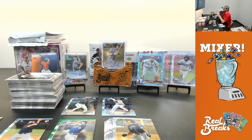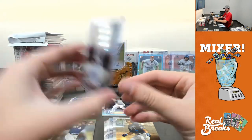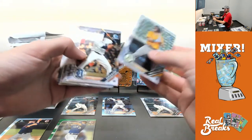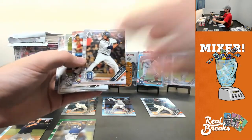All right, it is 5 p.m., so Emil should be posting up. I think it's Triple Threads. PYT is going up first. Gold Label at 5:30. Hunter Bishop, base Chrome. Yep, Emil added a photo to Real Bricks. There you go. Riley Green base.